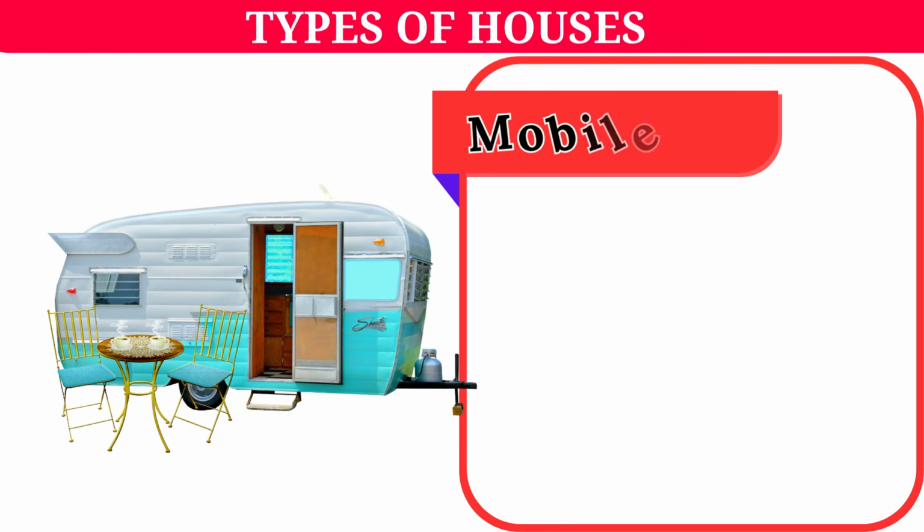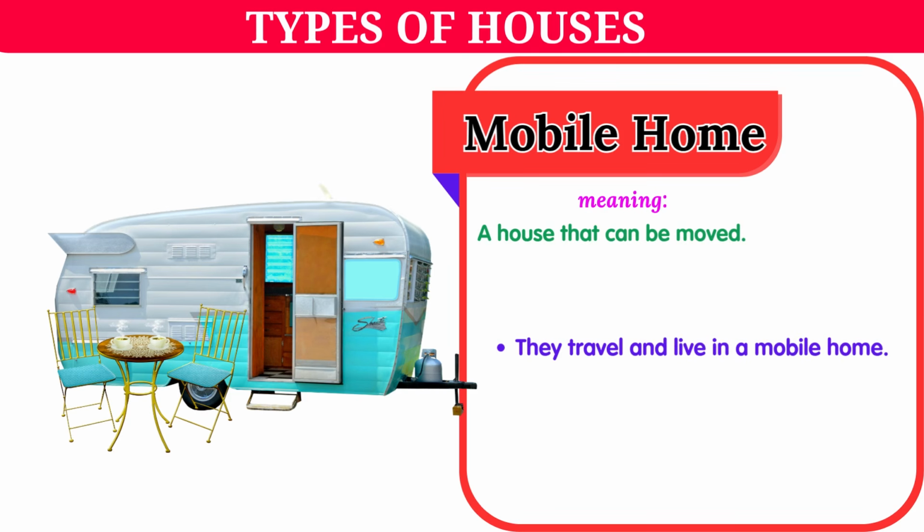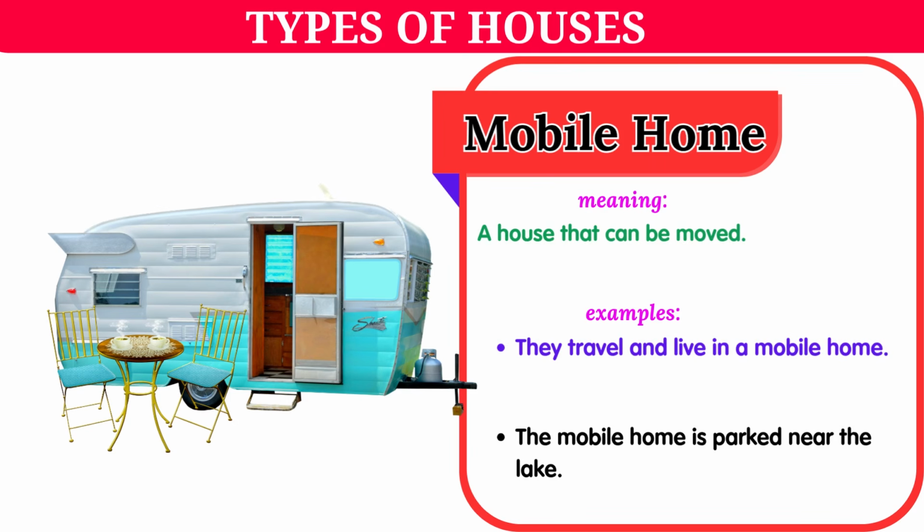Mobile home. A house that can be moved. They travel and live in a mobile home. The mobile home is parked near the lake.